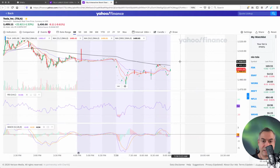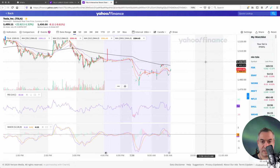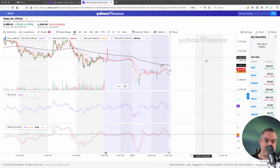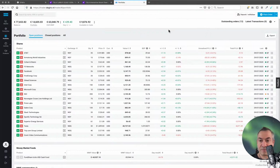So the day might be similar to the previous 3 or 4 days, which have been a bit like going up and then at midday starts going down. So we'll see how that changes today.